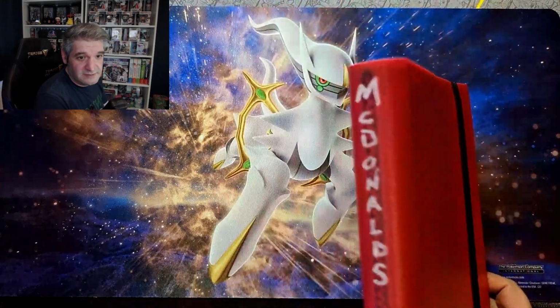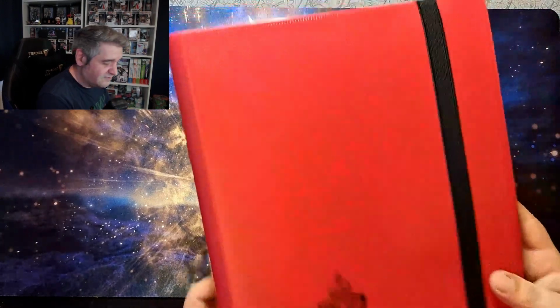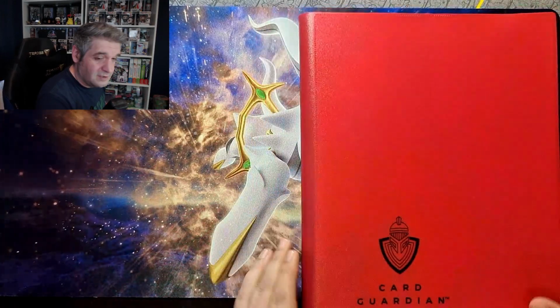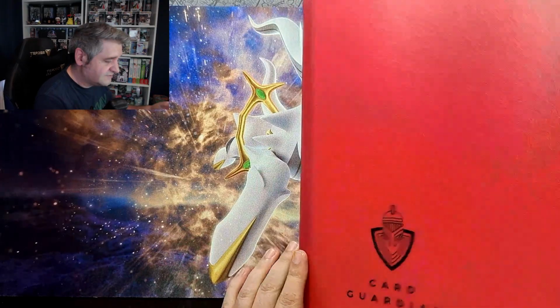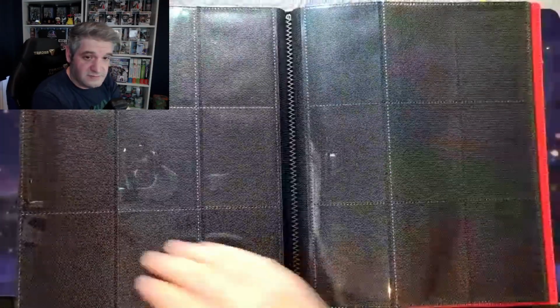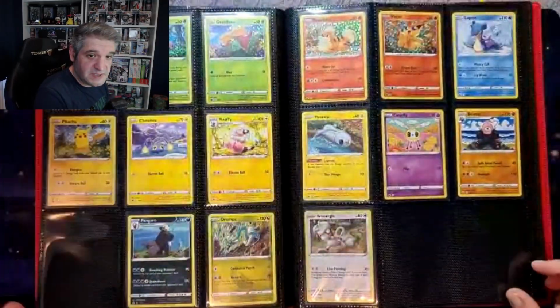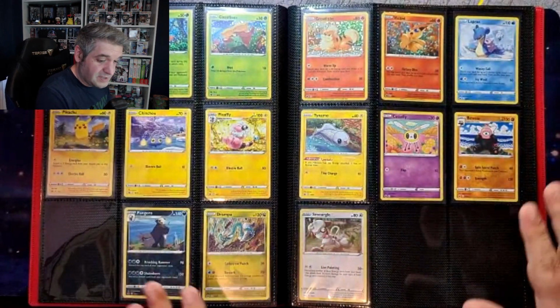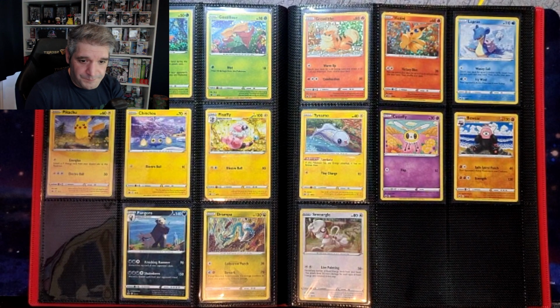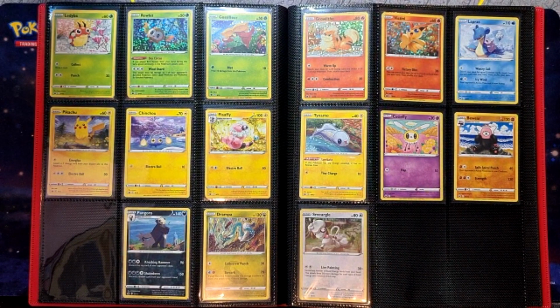So I've got my McDonald's binder. It's red, of course. I just wanted to give you a bit of a show of what I collected in those early days. I'm going to start at the back because we'll go from most recent. What we're going to be doing is opening all of this year's cards, and hopefully we'll be able to complete the full page set. I'm going to get rid of my camera just for a second so you can see.